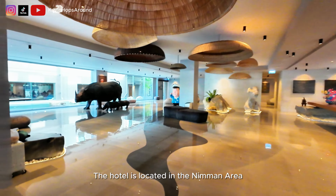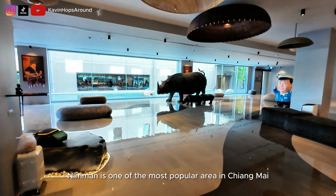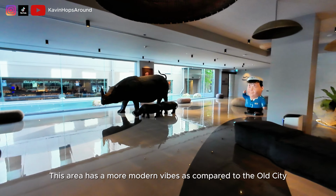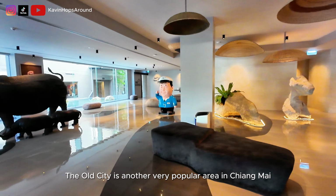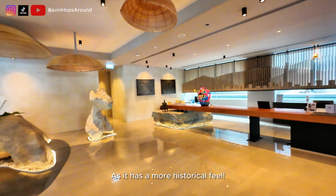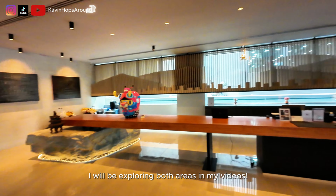The hotel is located in the Nimman area. Nimman is one of the most popular areas in Chiang Mai. This area has a more modern vibe as compared to the old city. The old city is another popular area in Chiang Mai, as it has a more historical feel. I will be exploring both areas in my videos.